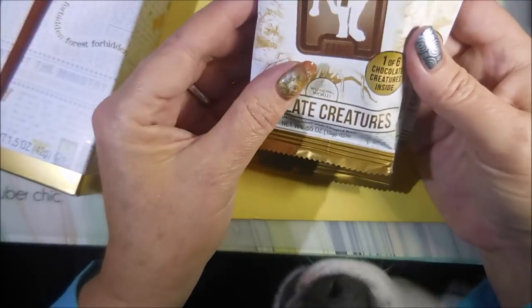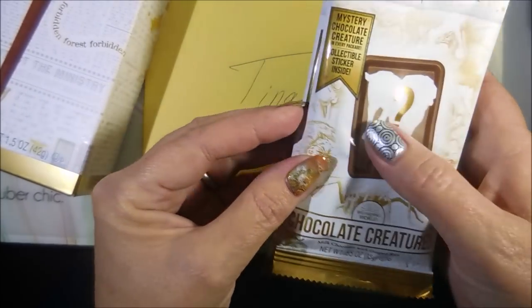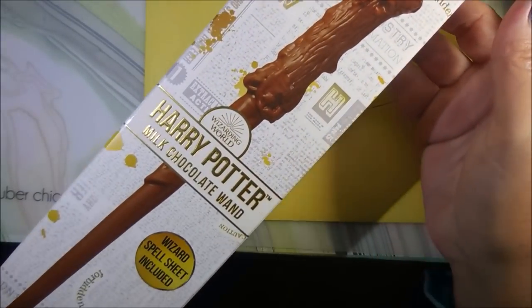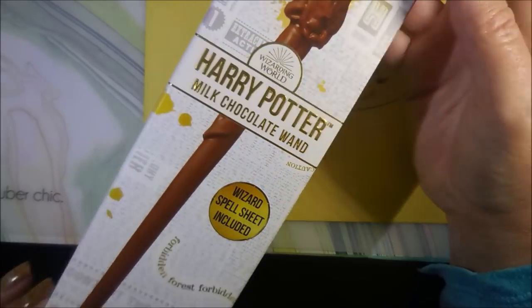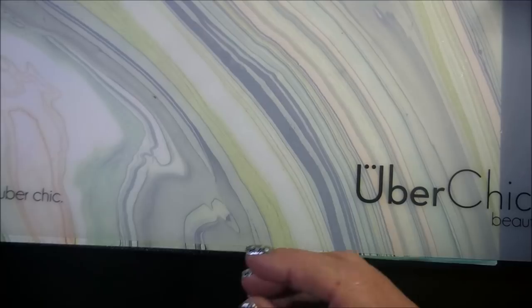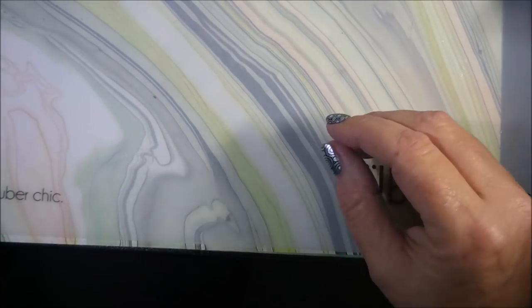And then she sent me three of the Harry Potter chocolate creatures. Cotton's all in this. He wants it. He can't have it. And then she sent me this Harry Potter chocolate wand. How freaking cool. She also sent me a card. But the main drag was she was sending me some nail polishes.